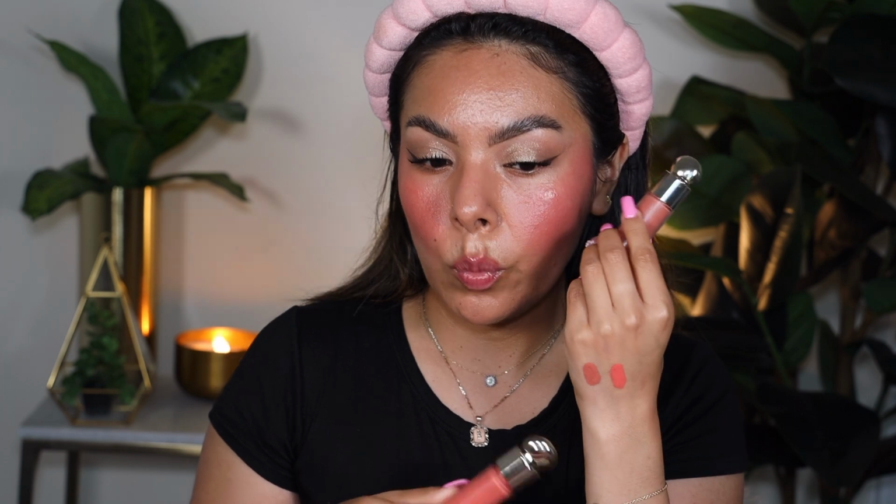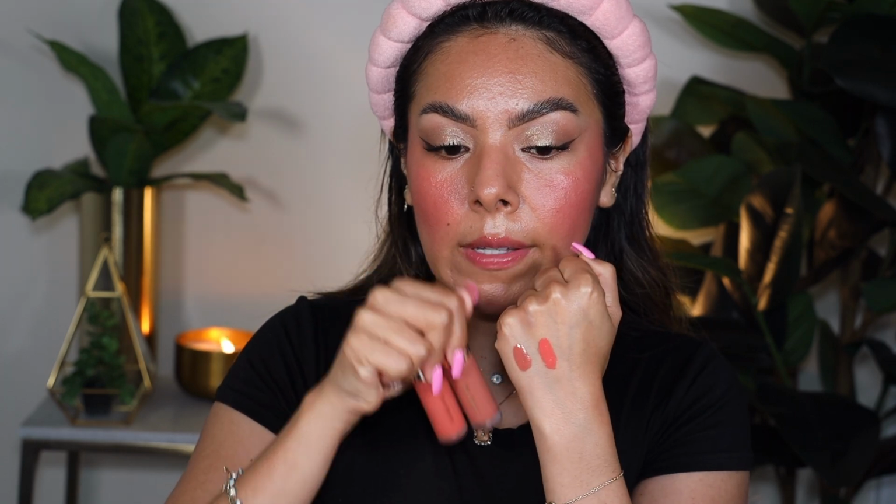Joy is more of a pop, like a corally peach, and this one is definitely more of a neutral. Honestly, both are very pretty. It just really depends on the occasion you want to use them on. And I just want to put them side by side because I feel like that helps you see them really up close and see how they compare and contrast.